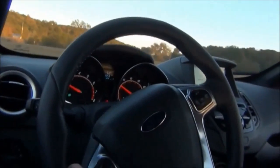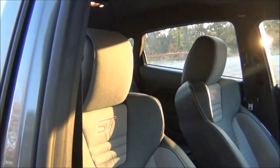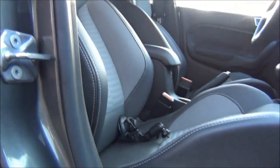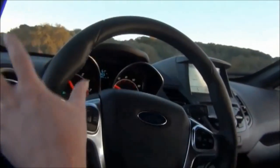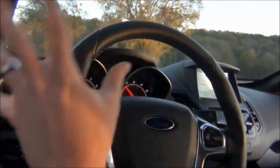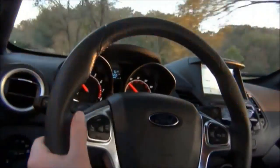And these seats, I knocked them for being a little uncomfortable, but they really hold you in. You don't move at all when you're driving this car hard. You just sit in the car and you're part of the experience. You better hang on, because it's gonna be pretty wild. This is a great car to drive.